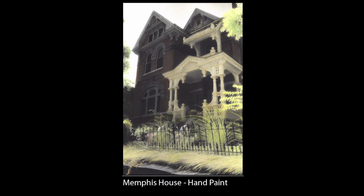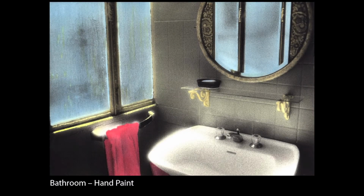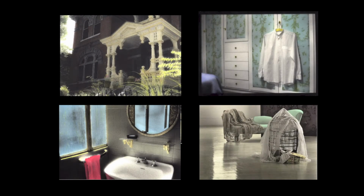Now I'm going to show you some of Jill Enfield's hand coloring work on prints created with infrared film. This is a picture of Memphis House near the Mississippi River. This photo is called Shirt. That one is the bathroom. And this one is called Birdcage. These images also give us the feeling that someone has left or is about to arrive in it.